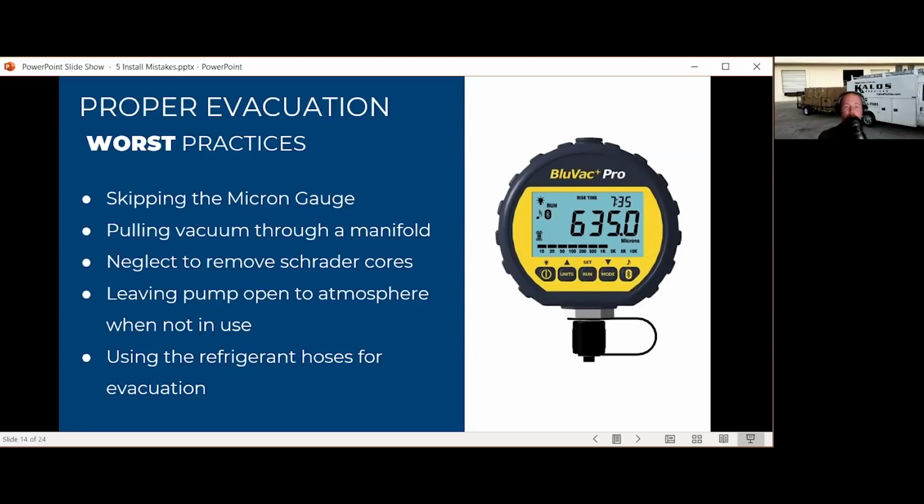The next thing that people do is they pull a vacuum through a manifold. And again, can you pull a good vacuum through a manifold? You can. It's time consuming, and you're relying on the fact that your manifold isn't leaking. And most manifolds do leak, especially when you're measuring down in a deep vacuum. So what I would suggest is not pulling through a manifold, and instead just connecting your vacuum hose directly to the system through a core tool. And you can use the core tool as your isolation. It just simplifies things and eliminates a lot of potential leaks that can wreak havoc on pulling a good vacuum.